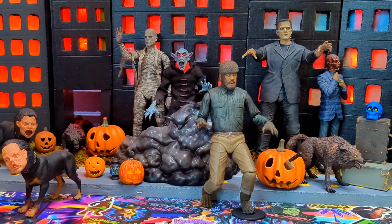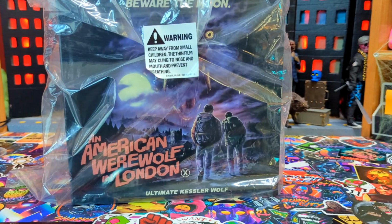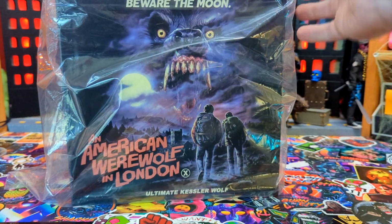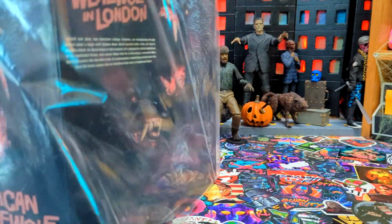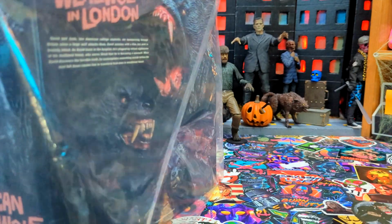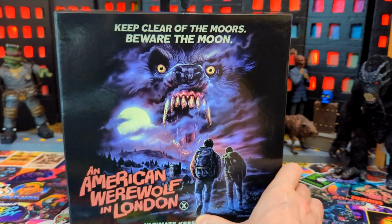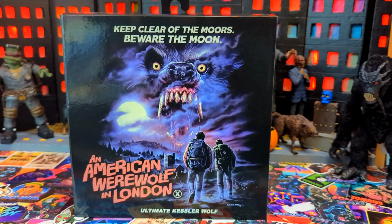Alright, this puppy I've had since February, and I've been holding on to it just for a scary time like this. Look at that, still in its shipping wrapper. It's been out of its shipping wrapper, but I've been holding it here for a while. Check it out. An American Werewolf in London, Ultimate Kessler Wolf by Neca.